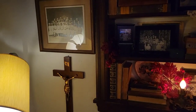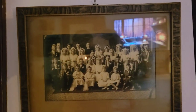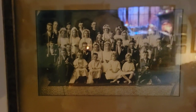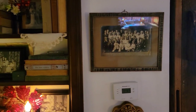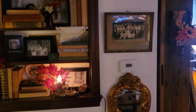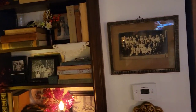And funny story, I purchased these photos. It looks like early 1900s, First Communion. I don't even know who these people are, but I saw them lying at a garage sale on this table. And I'm like, oh, there's somebody's little kids. And I like that kind of stuff anyway. So I have them hanging in my house, and it creeps out my kids. They're like, Mom, why do you have that in here? But that's just who I am.